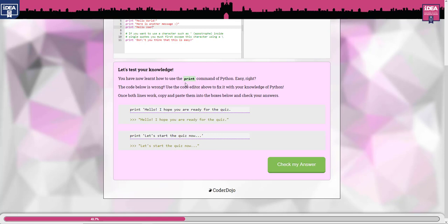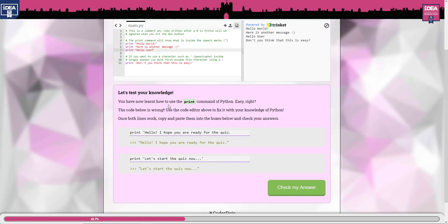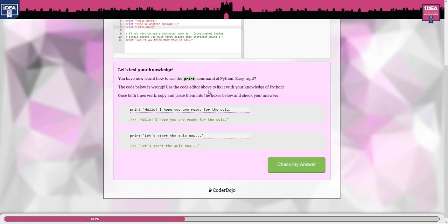Now that you have learnt about how to use the print command of Python, easy, right? The code below is wrong. Use the code editor above to fix it with the knowledge of your Python. Once both lines work, copy and paste them into the boxes below and check your answers. So you can see here we've got print, hello, I hope you're ready for the quiz. Well, that's wrong.